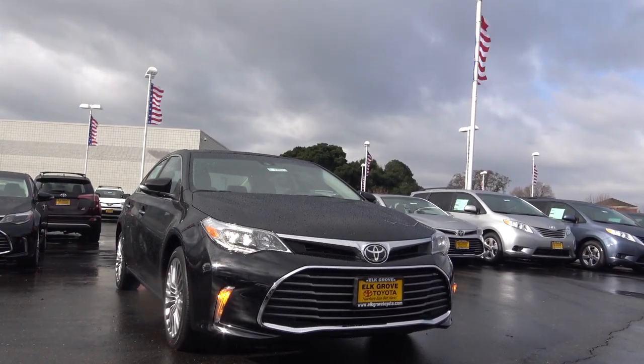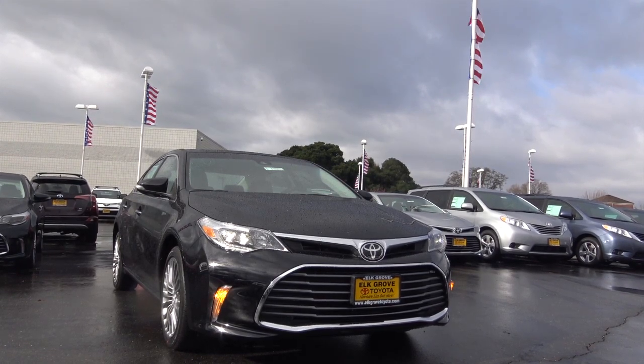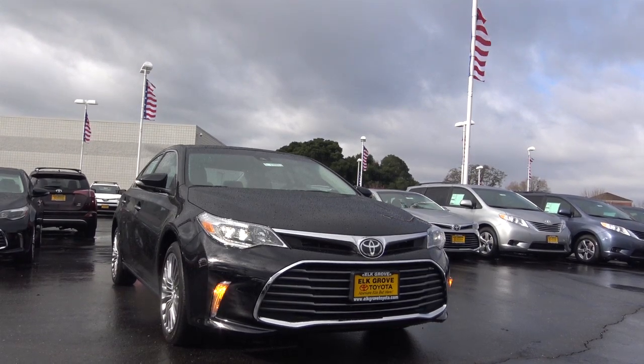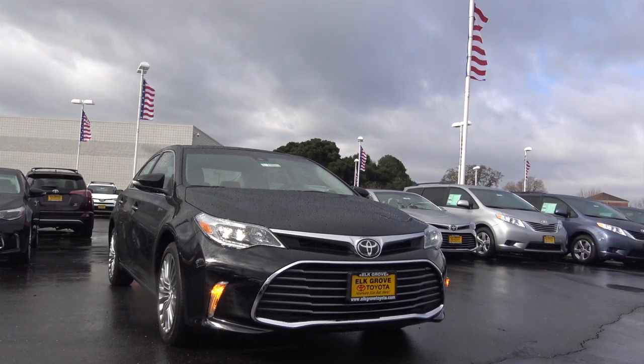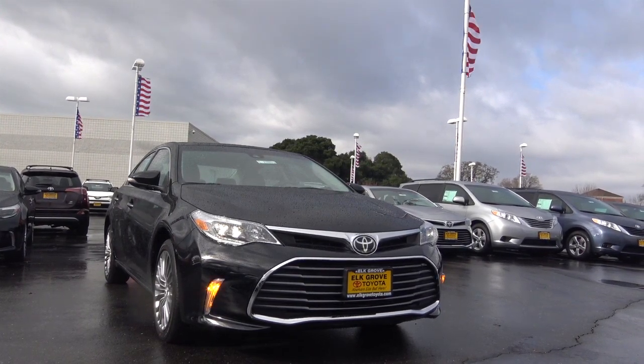Trims of the Avalon start at the base XLE trim, which starts at $32,650. The XLE Plus starts at $34,400. The XLE Premium starts at $35,850. The Touring starts at $37,050.